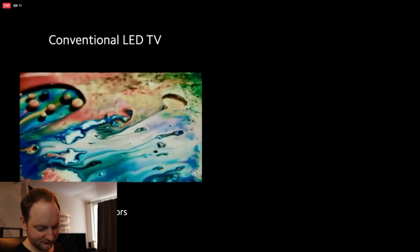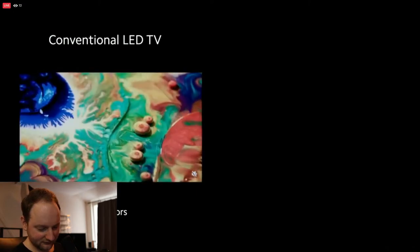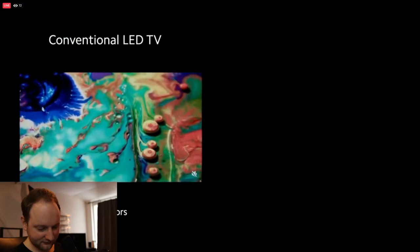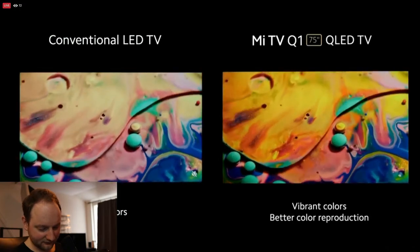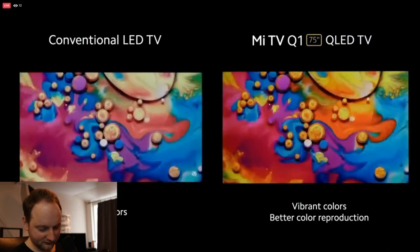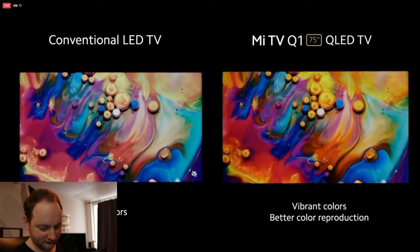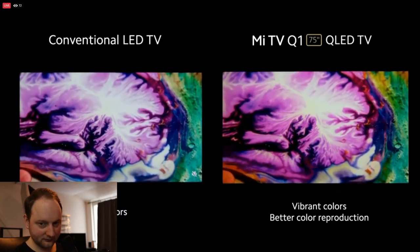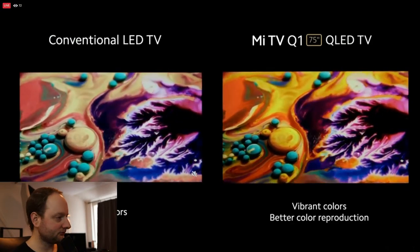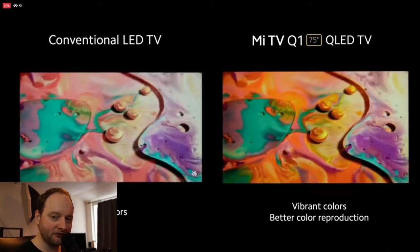What does this mean for you? How will this affect your media consumption? Let's take a look. So, here we have a conventional LED TV. It's not bad, but the colors are a bit muted and flat. Now, what about when we add those quantum dots? I think that difference is pretty impressive, but let's back it up and take a look one more time. First, plain LED TV. Colors are flat. Now, bam, QLED TV.